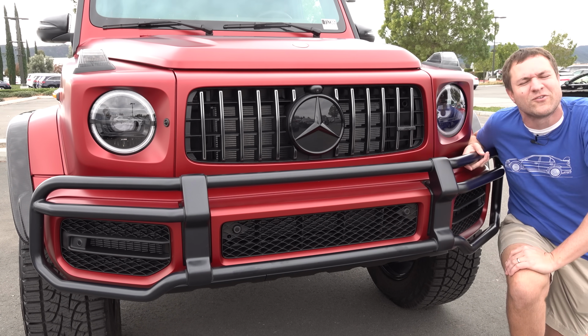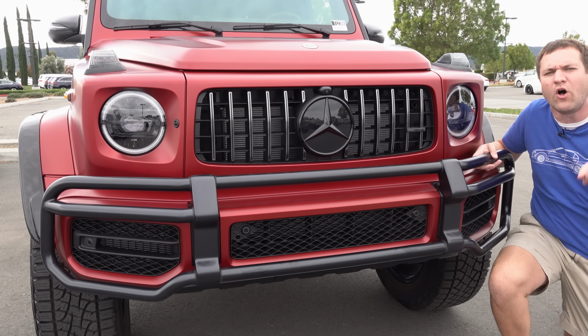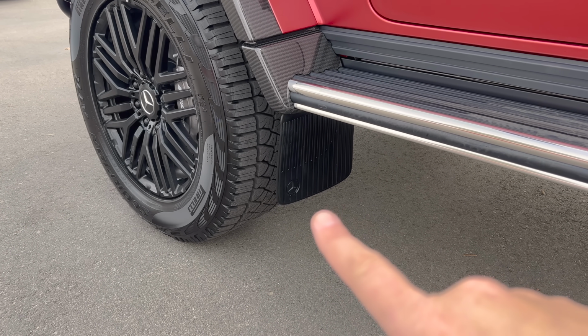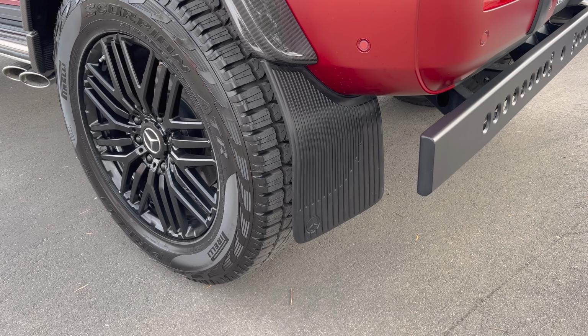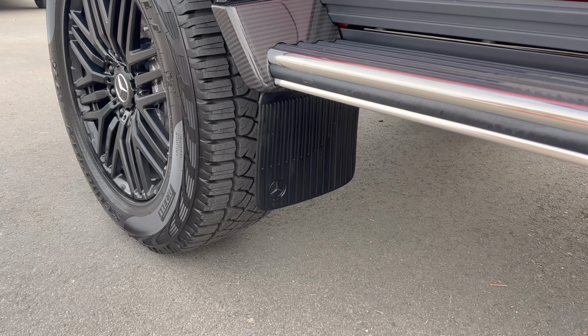This is kind of true of this whole vehicle. By the way, in addition to the giant wheels and tires and fenders, this also has mud flaps. You can see positioned behind the front wheels and then back here behind the rear wheels, Mercedes-Benz branded mud flaps. It's not that big a deal. A lot of cars have mud flaps, but I just love it so perfectly fits this vehicle, adding mud flaps to the giant off-road G-Wagon.